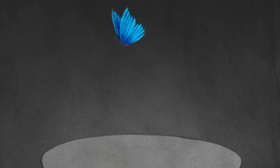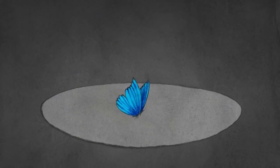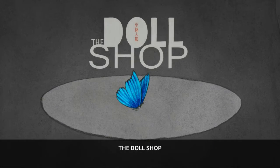Whoops, I closed the game. Well, let me just open it again, I guess. I was hoping it would just go back to the main menu. Now it's just a picture of Stoffel being smug. But anyway, so there you go. That's the Doll Shop. Or a Doll Shop? I think it's the Doll Shop. It's just a creepy little horror game.